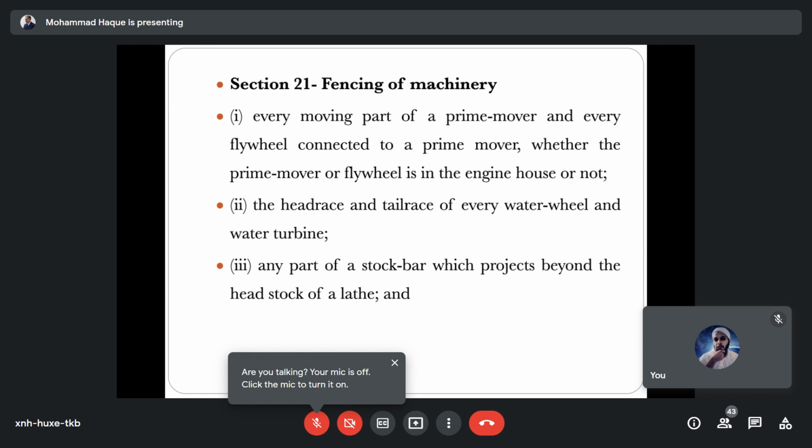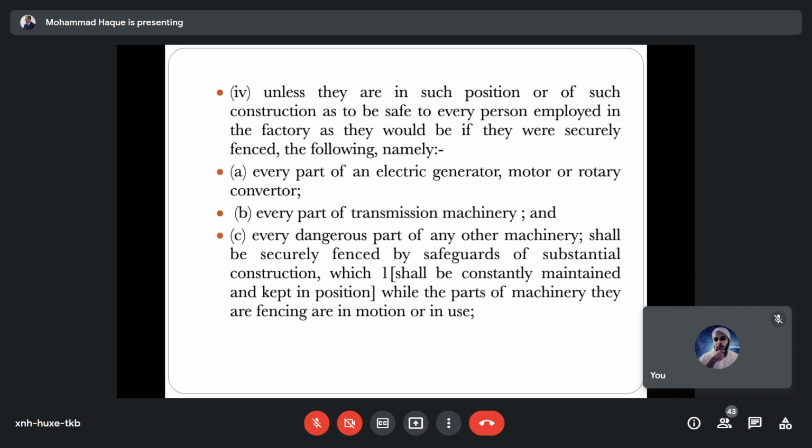So basically what we are saying is that these prime movers are where we put material on the pulley and it drags, like you would have seen in flour mills. A similar type of thing we're talking about, the flywheels on which the material moves. And therefore it says that you have to have protection for all those machinery which is there.